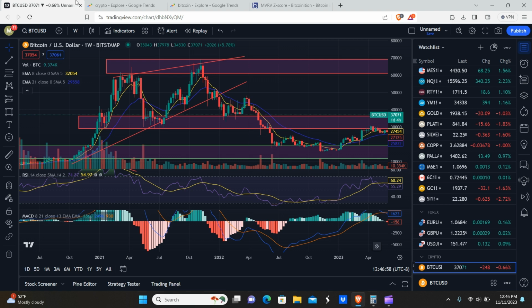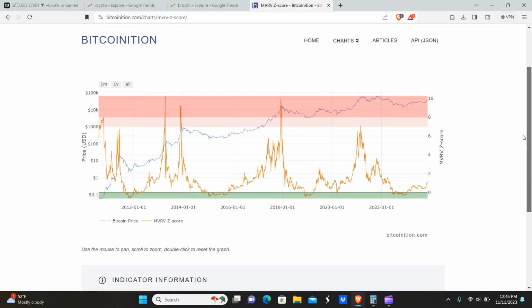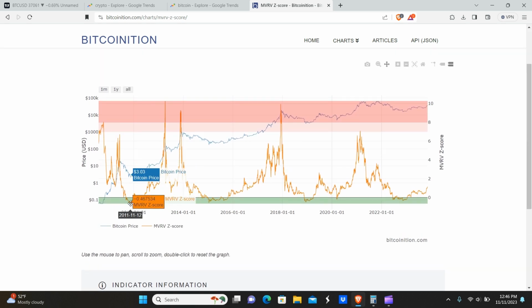So there's a couple more things we're going to look at. We're going to take a look at the MVRV score. We did this one on the bull indicators, but it can be used in reverse too, as you guys can see here. So the Bitcoin chart itself is the blue line, and the MVRV score is the orange line. Whenever we're in the green zone, that's historical buying opportunities. Whenever we're in the red zone or getting close to the red zone, that's historical selling opportunities. Okay. Green basically means the perfect time to buy. Red means the perfect time to sell.